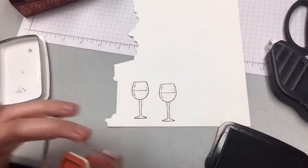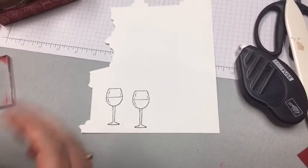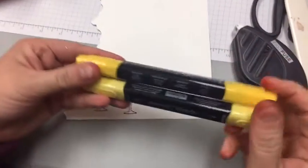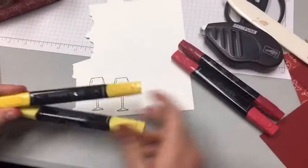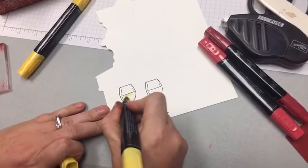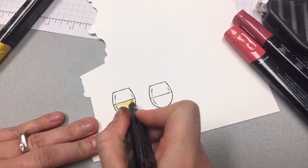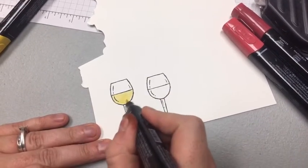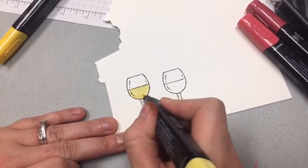This part is the most time consuming because I'm gonna color them and cut them out, which still is not bad at all. Okay, and I took the Daffodil Delight and the Cherry Cobbler to color in my wine glasses. So I'm gonna quickly do that. And for the sake of the camera, I'm not gonna fuss with it too much, all the blending.